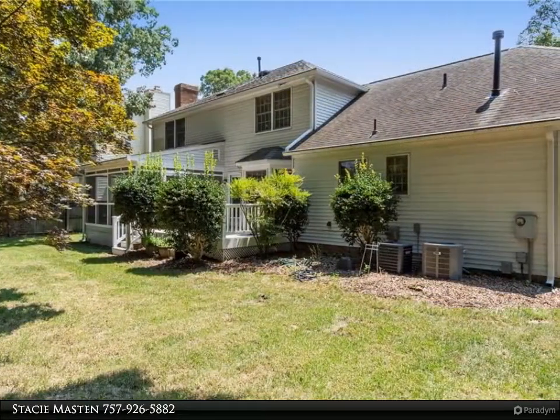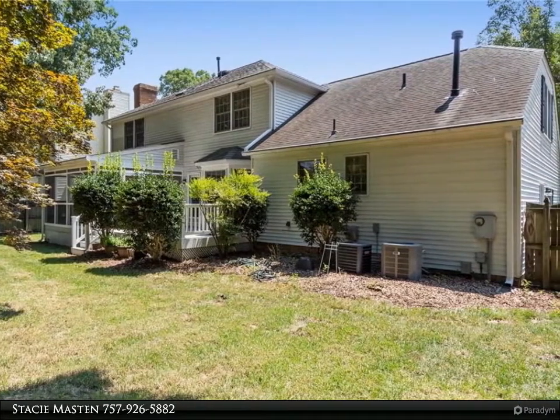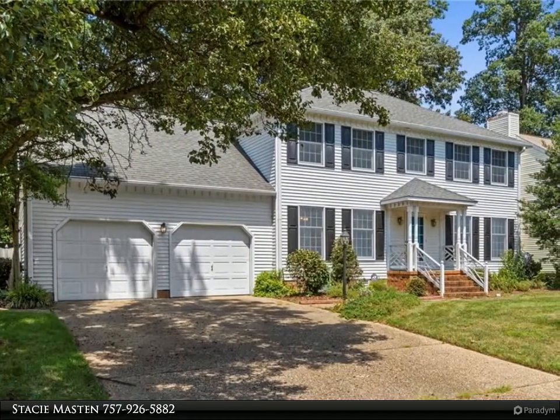The large eat-in kitchen has stainless steel appliances and tons of cabinets. Double doors head out to a screen porch and then to a deck with gas grill. Large yard with tool shed. There are too many things to mention.